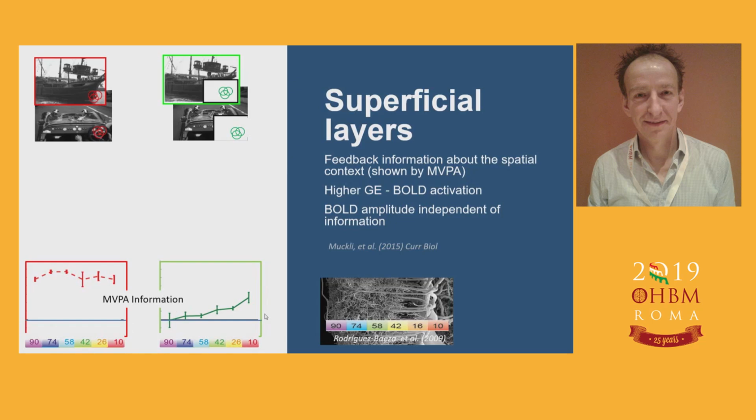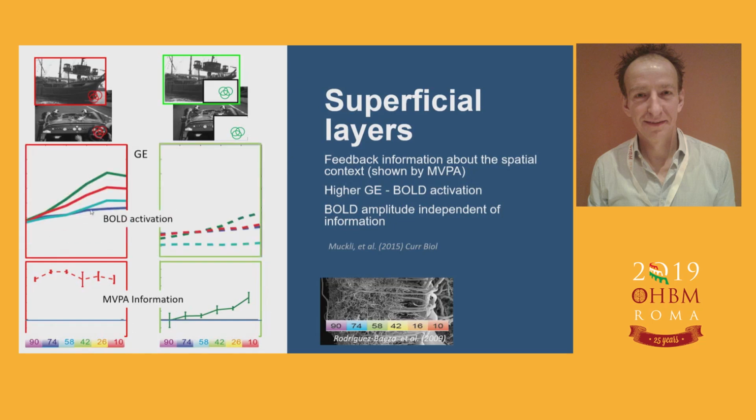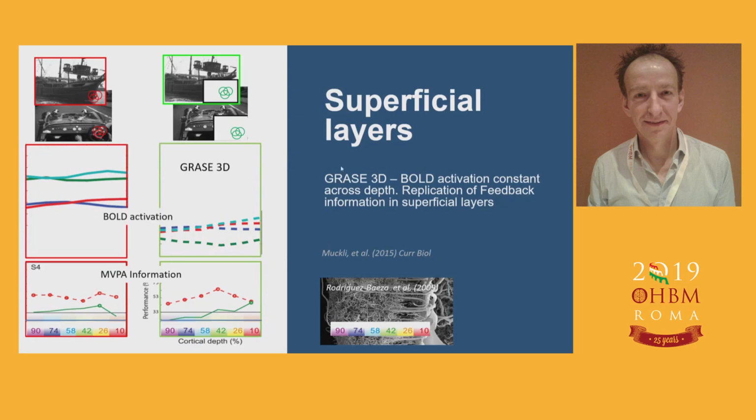But I want to look into this a little bit more. So here are the MVPA information profiles, as I call them, and here you see the BOLD activation. It's actually only one subject that has this increase, because it's basically a baseline experiment. Here it's always white, so there's no on and off in those voxels that are looking at this region. And therefore, the information is quite distinct from the average activation profile.